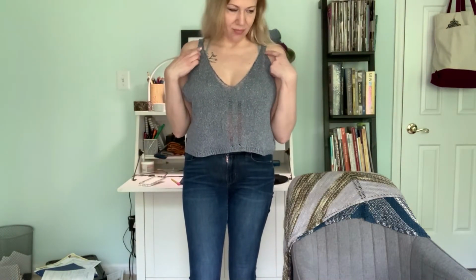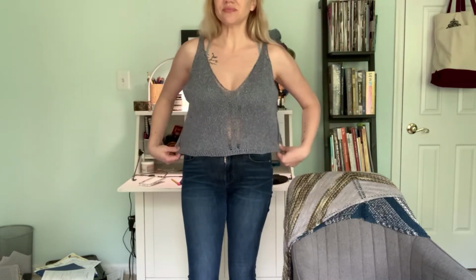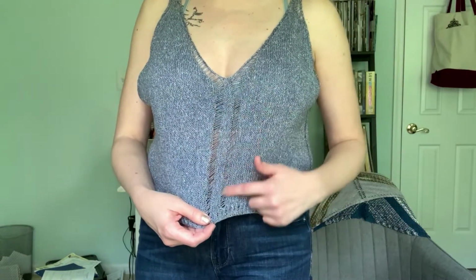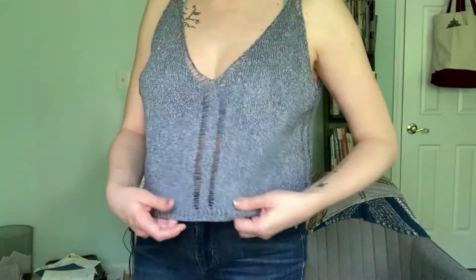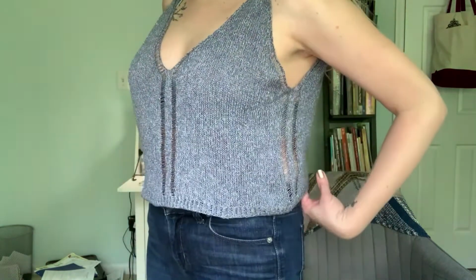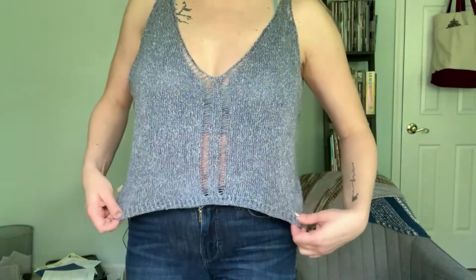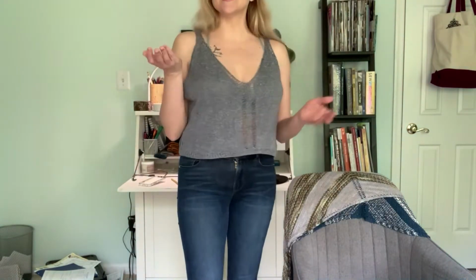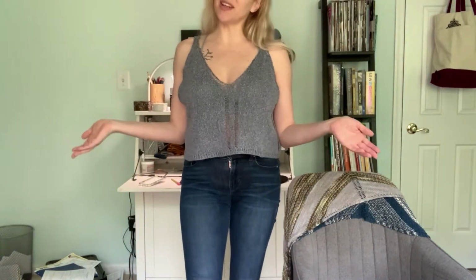But this is just a really nice, drapey, loose, cool fitting tank for a warm weather day. It is in the 80s here. I just have a bralette underneath, so this is nice and cool and comfortable. And you can see it has these lines of drop stitches down the front and along the sides. So it does make it a little bit see-through right in the middle, which is why I have the bralette on underneath, rather than a traditional bra. And that is my outfit for the day.